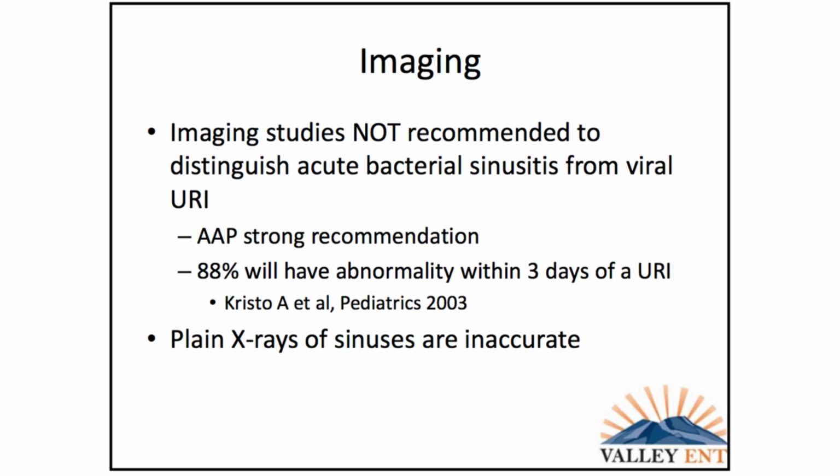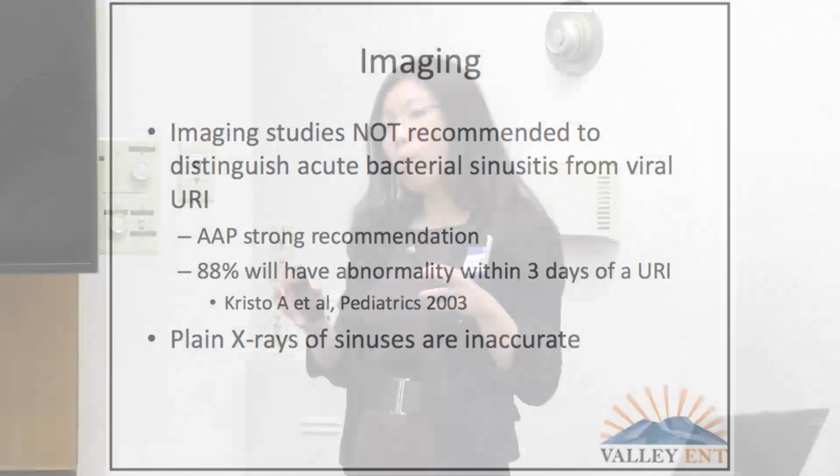And then you think, well, maybe I could just get a plain X-ray. While that does have some utility, they are fairly inaccurate. This is not the same kid, but this is just an X-ray versus a sinus CT, to give you the differences. On CT, if you see black going right to white, that's a pretty clear sinus. The other side, obviously, not so much.